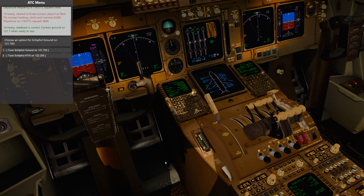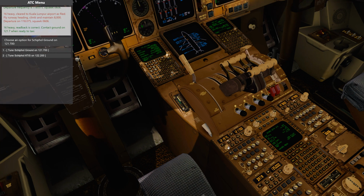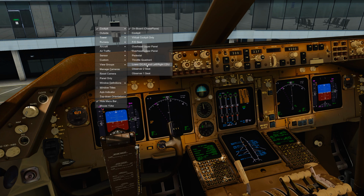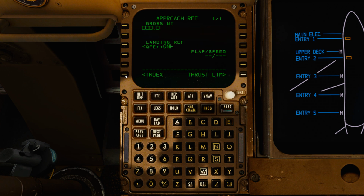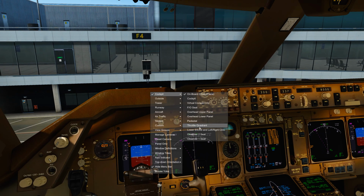Alright, so climb and maintain first 8,000, squawk 0606. Schiphol ground frequency is 121.7 and fly runway heading first, of course, is 237. Alright, so let's dive into the lower CDU left. A lot of sun, look at that, nice. So we are currently on Echo Hotel Alpha Mike, gate Foxtrot 4.